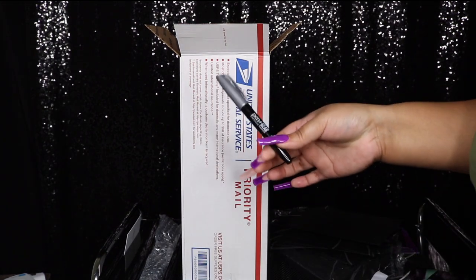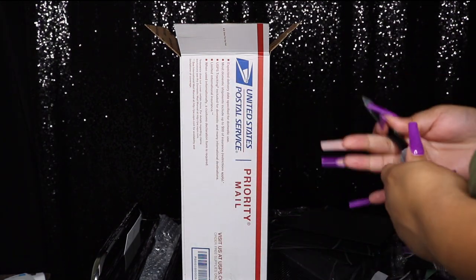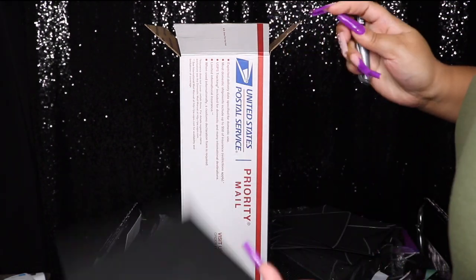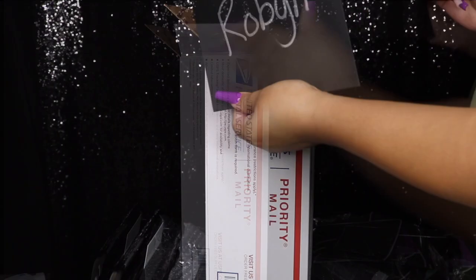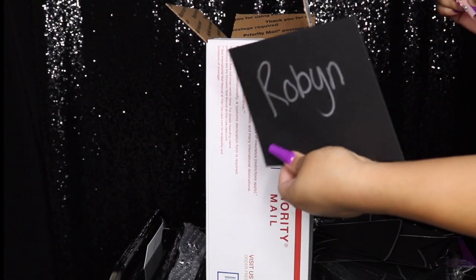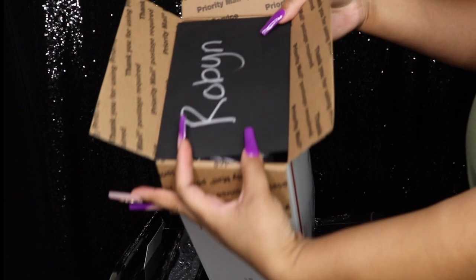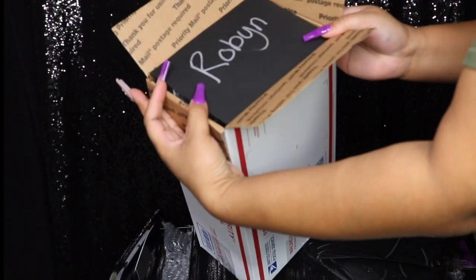Yeah, these are the same markers I use for my wigs. I'm gonna take this and write out their name, so it's nice and personalized. So yeah, this order is for Miss Robin. I put the cards on the top like this, so when they open it up, they see this and it's like, oh, cute.